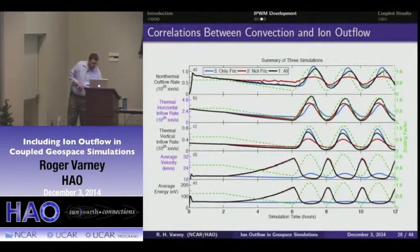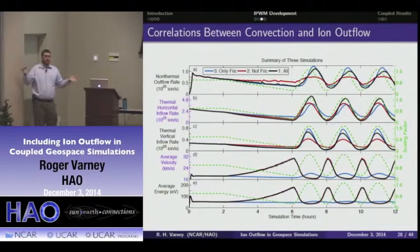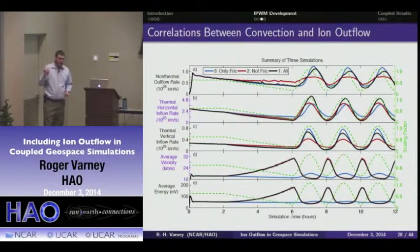So if you look closer at those runs, you actually notice that there are a number of strong correlations between the convection speed and the properties of the non-thermal outflow. So the top panel here is the non-thermal outflow rate integrated over the whole upper hemisphere of the model. And the green dashed lines are just that scaling factor to guide your eye. And you can see that the outflow rate is very well correlated with the scaling factor I applied to the potential itself, with like a 20-minute time delay.